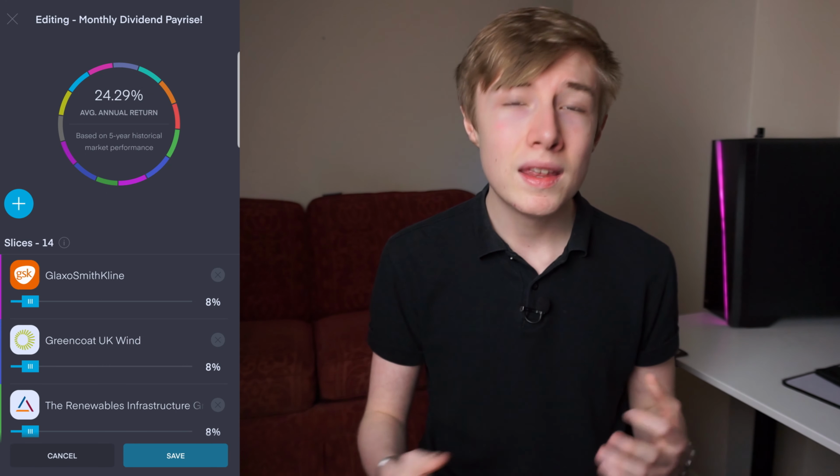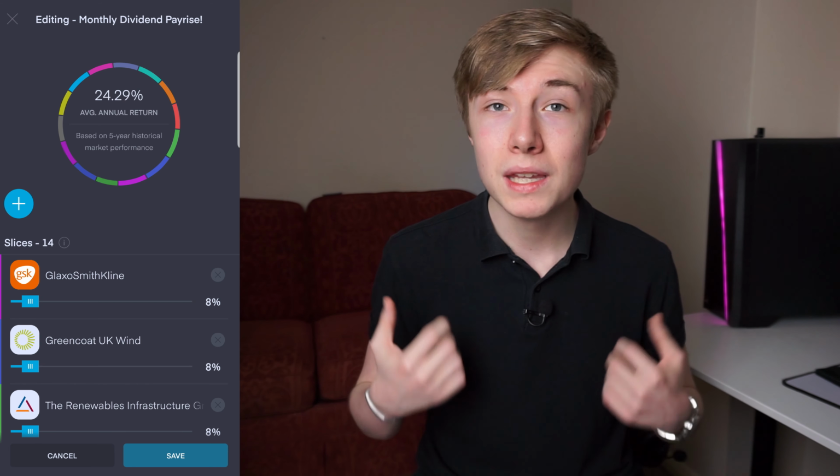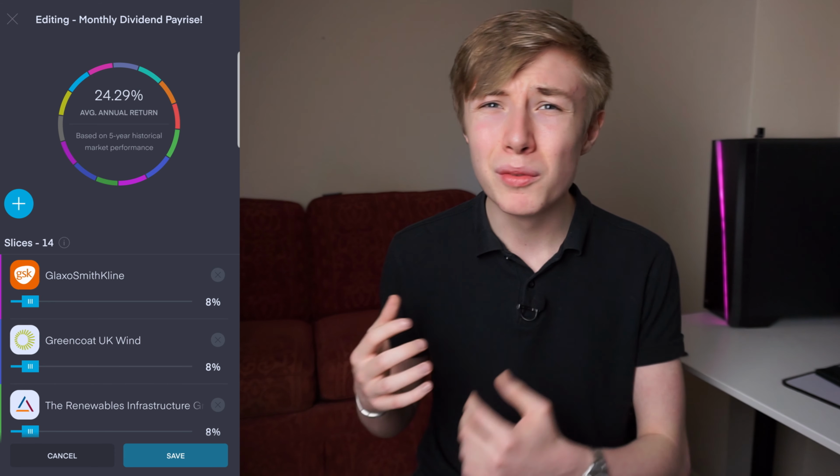I've also gotten Greencoat UK Wind and also the Renewables Infrastructure Group, or TRIG. These both have 5% yields. They're infrastructure, green, clean energy trusts, and they would help bolster up the income in your portfolio, whilst remaining relatively safe, but they would only grow the dividend above the rate of inflation.